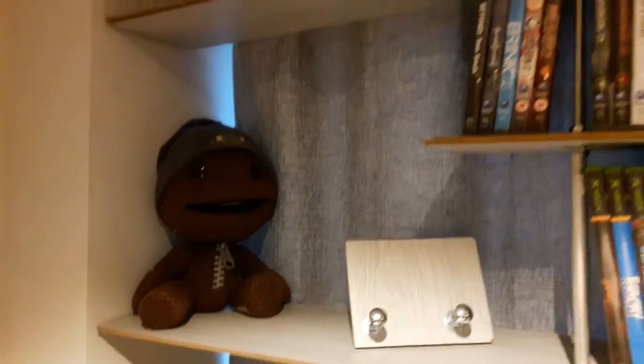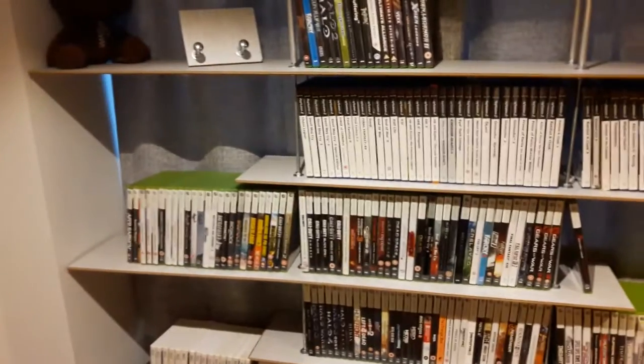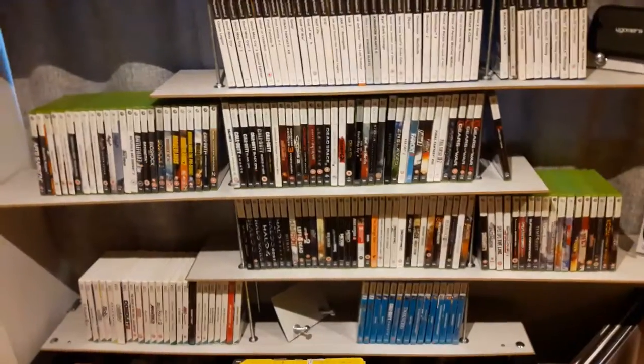I was just thinking about something, and I thought, you know what? I'm going to do something gaming related. So this is like a custom bookshelf that I made a while ago. I just made it out of bits of leftover wood and things like that. You can see most of my games here.